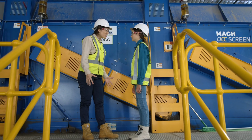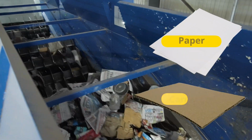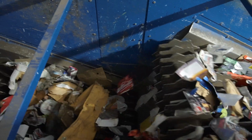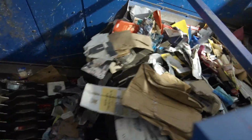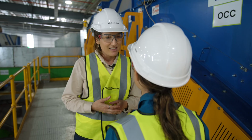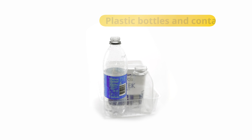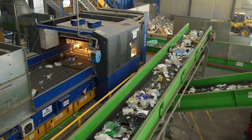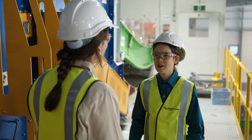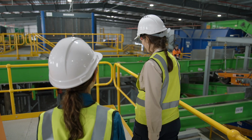This is the mechanical screen. It's where we try and separate 2D items, like paper and cardboard, from 3D items like cans, bottles, and containers. Machinery can identify the paper and cardboard, and it will remove this from the conveyor belt and send it off to its own section for processing. The 3D items, like metal cans, glass jars, and plastic bottles and containers, will all continue along the conveyor belt for the next step of the recycling journey. Okay, so the paper and cardboard is sorted now, but what happens to the metal, glass, and plastic?